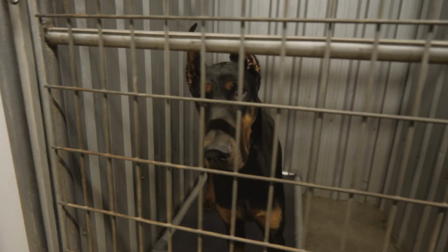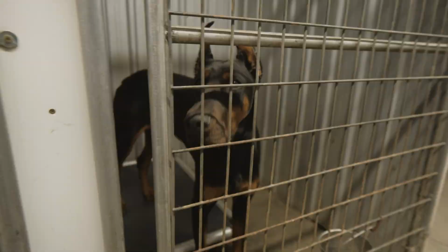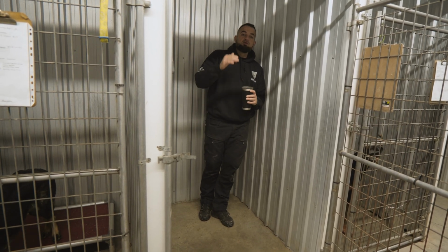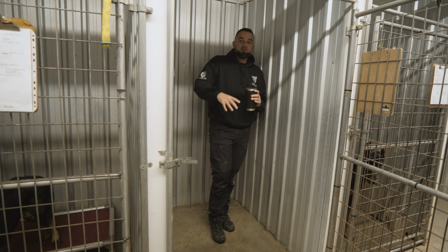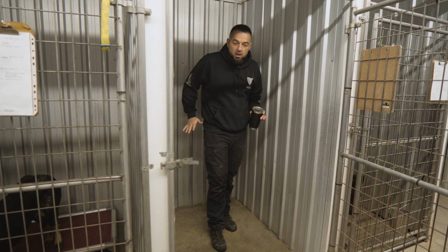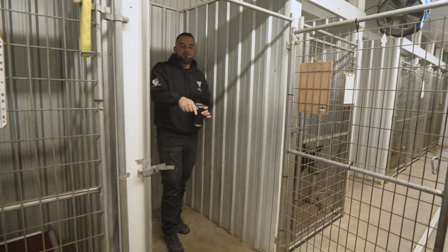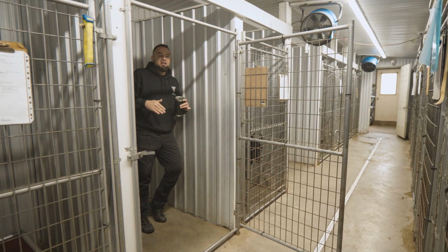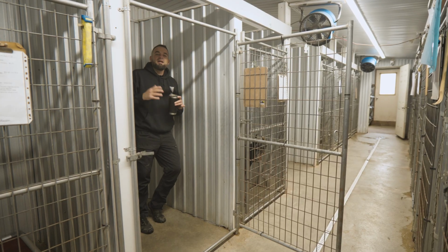Okay guys, one of the things you'll also notice, or maybe you can't see it in the video, is that all the floors are pitched towards the middle, because drainage needs to occur extremely fast. Whether a dog eliminates in the kennel or there's water on the floor, we want all the water to flow down to that center drain as quickly as possible, which allows us to ensure that the kennel remains in a state of sanitary dryness and cleanliness.